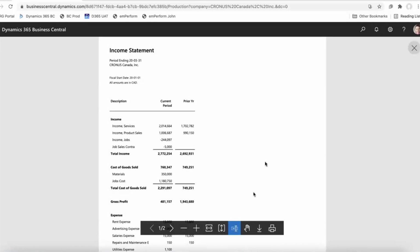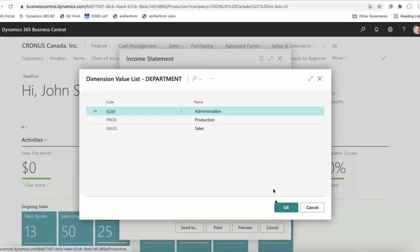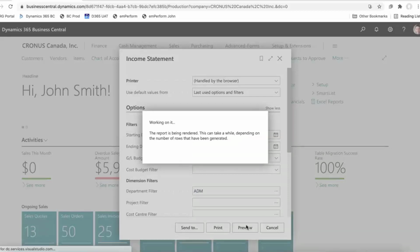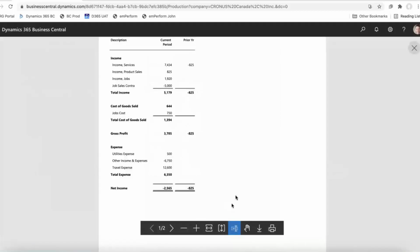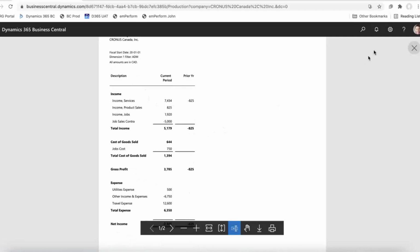But the piece I want to talk to you about is, yes, this is an income statement, but look back at this screen. I can actually filter it on a specific department. So if I want to look at that just for the administration department, that global dimension is now a filter, and I click preview, and the results are going to be different because we're looking at the administration department now.